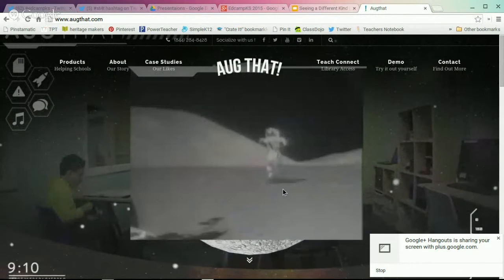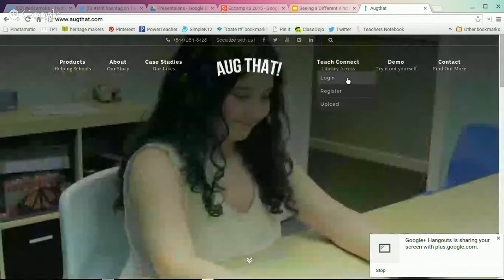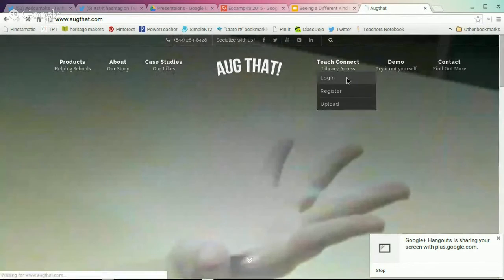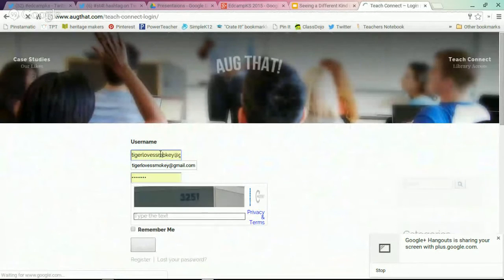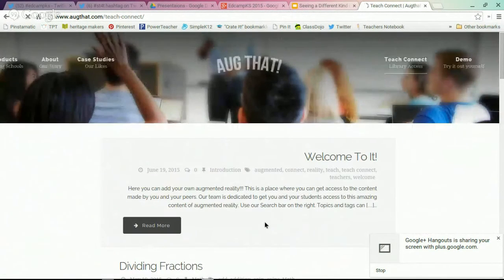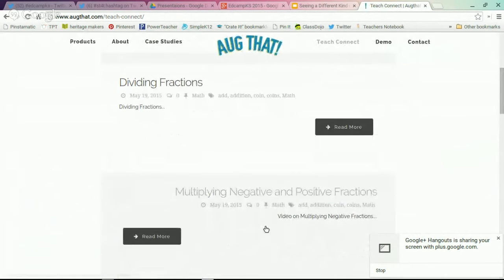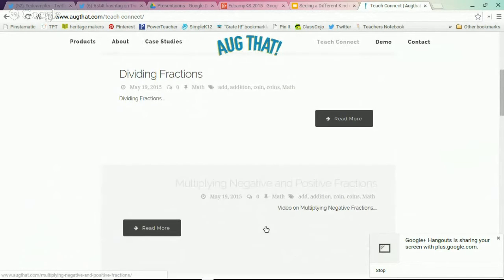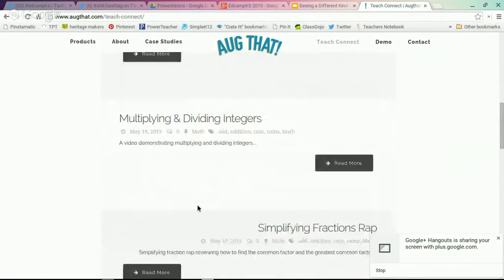But they have what is called Teach Connect, and it's up here. And I belong to that. That's where teachers can join and share their augmented lessons. So let me go ahead and log in so you can kind of see what they have. When you get in, you're going to get descriptions of the different ones. And most of these at the moment are mine. This is brand new to them. And they've let me kind of have an open gate: here, put your stuff in, share it. So it's really great.